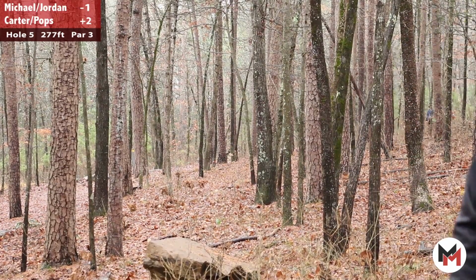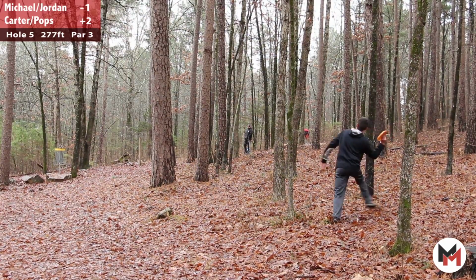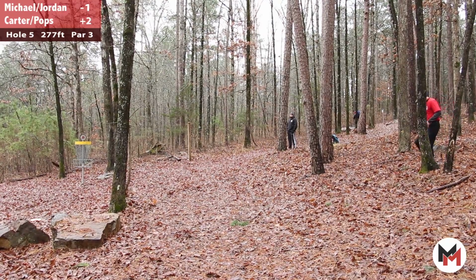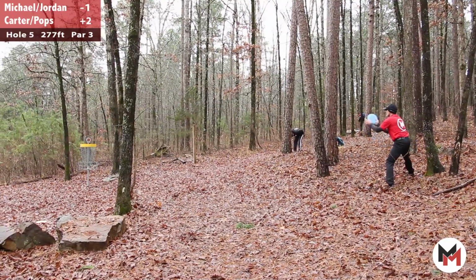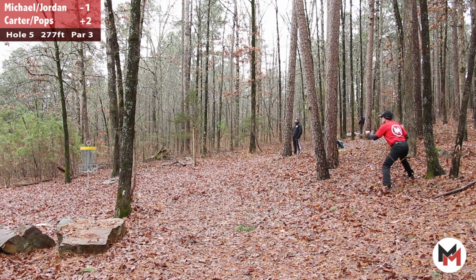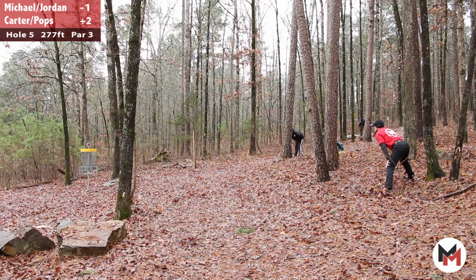Good tree, maybe. I need something really late. Jordan on the edge of the woods thinks that he's found a little area to poke it through. He's up there. Pops, once again at the edge of the circle, maybe just inside. Slightly downhill. Birdie opportunity. Wide left once again.